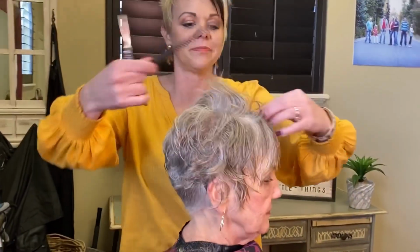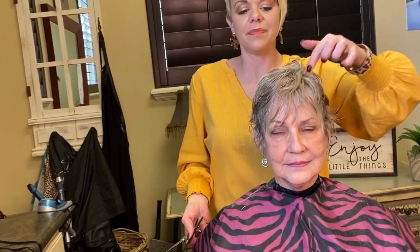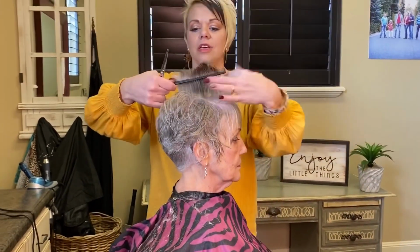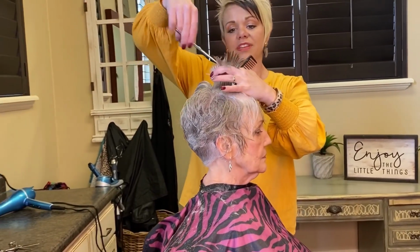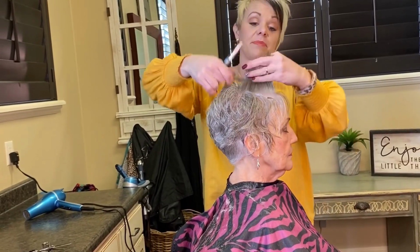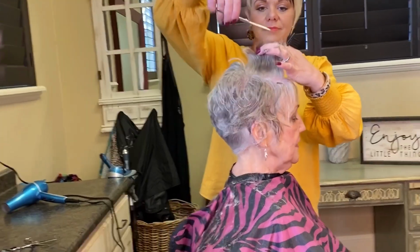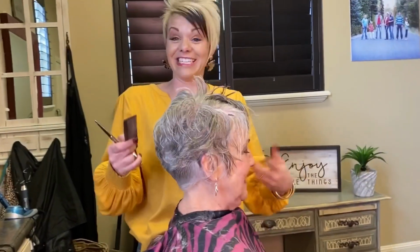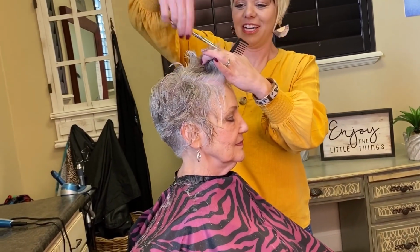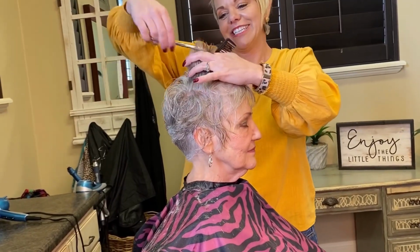Ooh, so excited. Okay, and I want you guys to notice, if I lift her hair up, see how it just falls? I'm gonna show you what texturizing can do. Obviously, we're cutting off a lot of length, so that helps take some of the weight off. Now that really feels good to see that long. Right. See, exactly. So she's ready. When you see that fall, and you like that, that means you're ready for this cut.